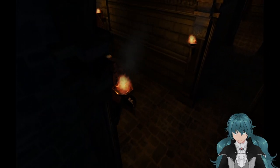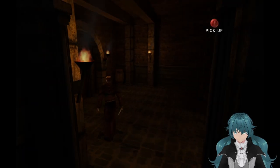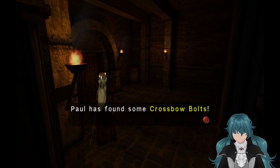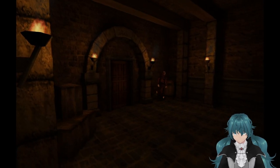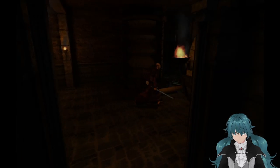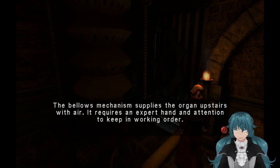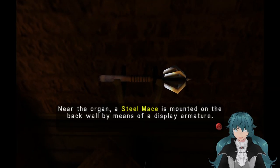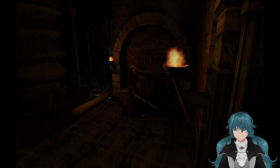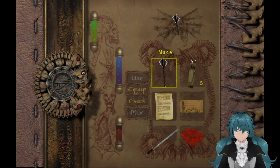Now, we already went in this room, right? Yeah. Some more crossbow bolts. Bellows mechanism supplies the organ upstairs with air. It requires an expert hand and attention to keep it working in order. Oh man, I should have come and got this before fighting Anthony. A steel mace is mounted on the back wall by means of a display armature. How does the mace feel? Better than the two-handed sword?